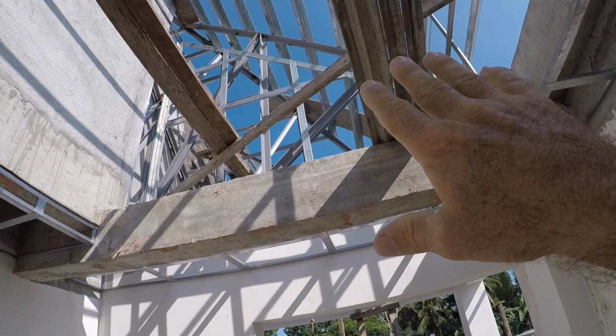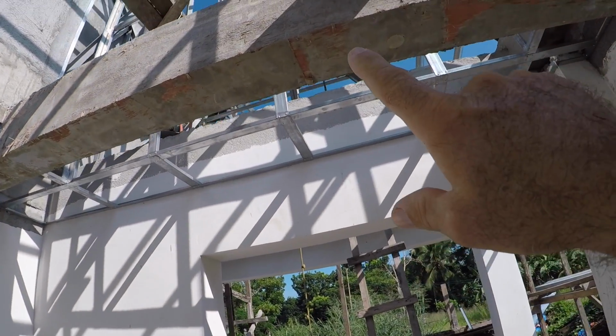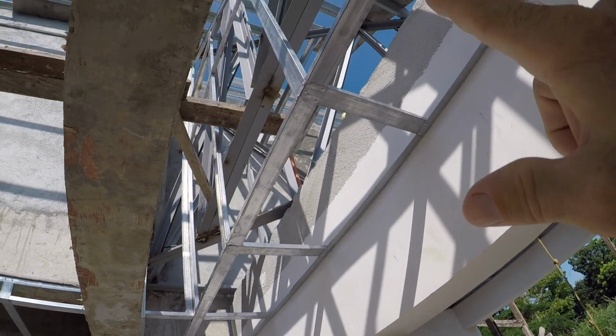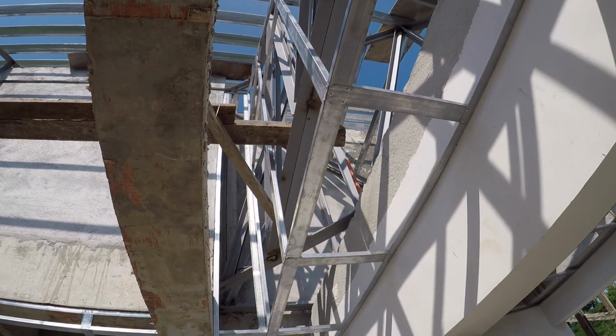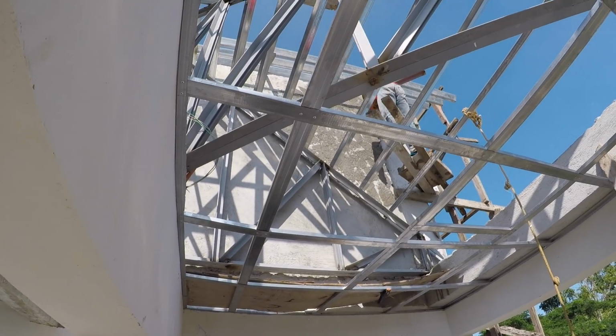You see back here, this is where I requested that they push back the vaulted ceiling inside here, so it's on the other side of this beam, and they got it all the way now to where it's going to be the top of the vaulted ceiling, so that's great. They got that accomplished. And we're doing the remainder of the plaster coat for the outside.